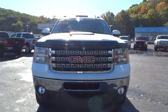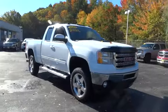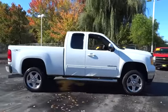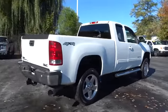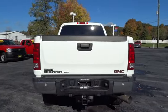The 2013 Sierra 2500 HD. The GMC Sierra 2500 HD has all your workhorse basics covered. No worries here. And is priced below $45,000. This vehicle has less than 25,000 miles. Here are some of this vehicle's great options.